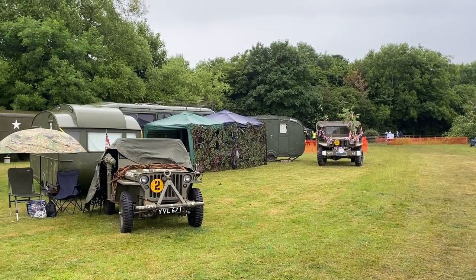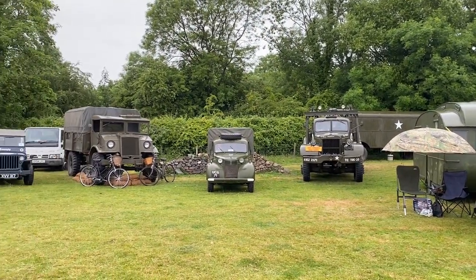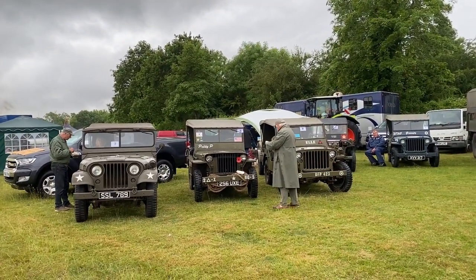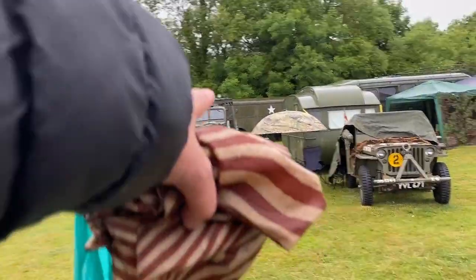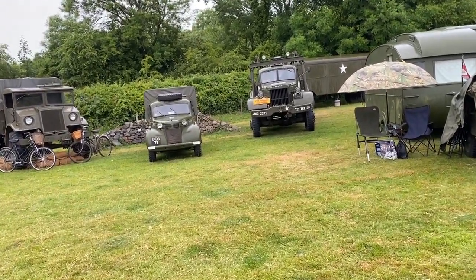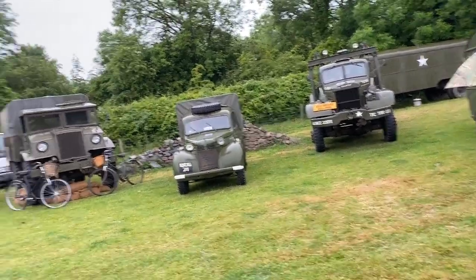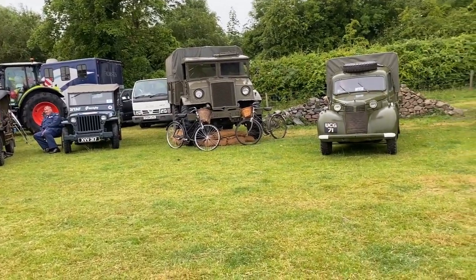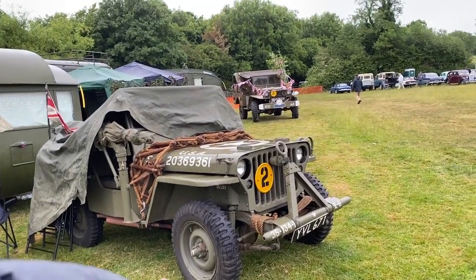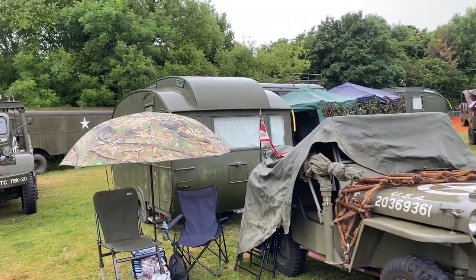Oh, look at these two together, look. Here is some American military stuff. Pretty cool. Oh, American flag on the windscreen, that's it. Got the stars from it's American stuff. Oh, cool. That one over there is English, though. Yeah. That one there. Look at this Jeep here. Had a gun on the side, look. That's well cool. I'm pulling the caravan behind it.